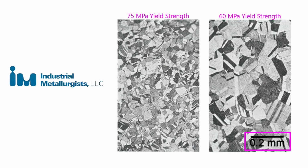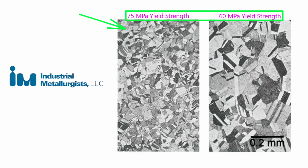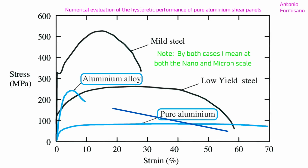Second, at the micron scale, where the size and shape of the crystal grains comes into play. For example, smaller crystal grains create more surface area, which creates more snags when stresses are applied to the metal, which results in higher strength. In both cases, making the metal stronger can decrease its ductility. This isn't always the case, but it's often the case.